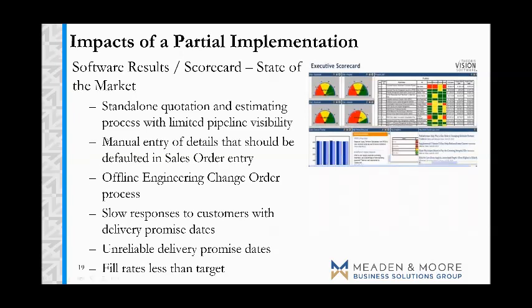What we hear in terms of symptoms when the patient comes in and starts describing some of their pain are things like, well, we're doing things standalone and we have limited pipeline visibility. We're manually entering details into our sales orders that we think should be defaulting in from the product or the customer or whatever. We're delivering promise dates too slow to our customers. Our customers think we should be able to answer them while they're on the phone with us, and we have to go check with production. Or we're not able to meet our promise dates with the reliability that we'd want.